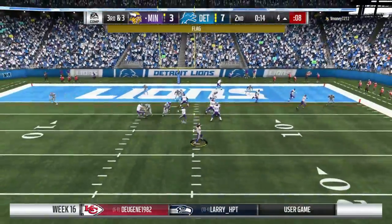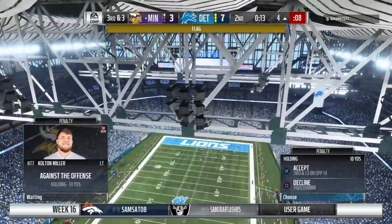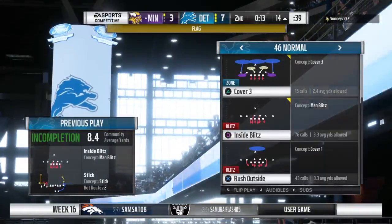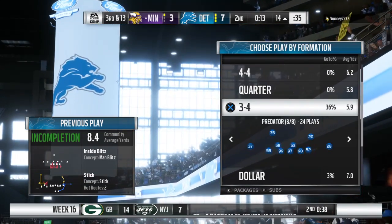Rosen to throw on third down. And this is caught for a touchdown. Now hold everything here. Flag in the backfield. This one might be coming back.